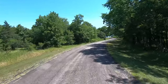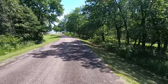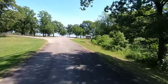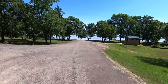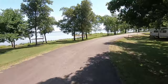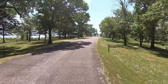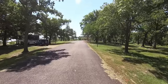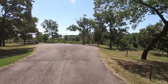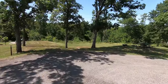Couple of hiking trails that I have seen signs for. I haven't seen a map showing where the hiking trails are, but there's one that comes in right here. Right, we'll catch that on our way out. And none of these have a hard surface. But if you don't need a hard surface, if you don't mind the grass, I think this is probably the prettiest camping loop.